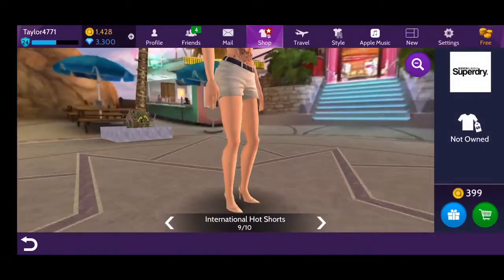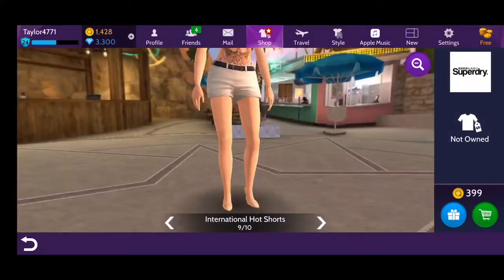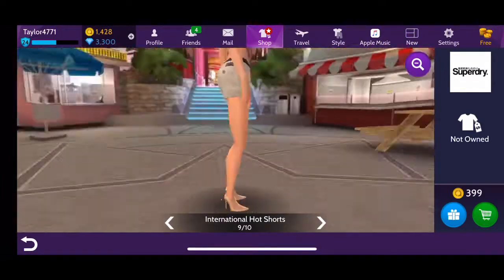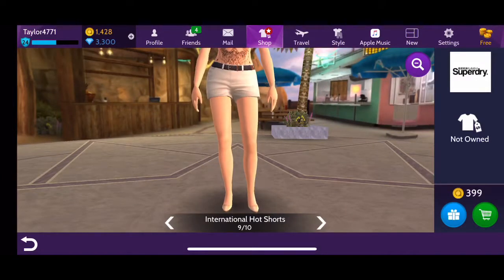International Hot Sport shorts. I really don't like these, to be honest. I don't like the colour, I don't like how low they sit, and I've never seen anyone wearing them in the game, so I'm just not a fan.